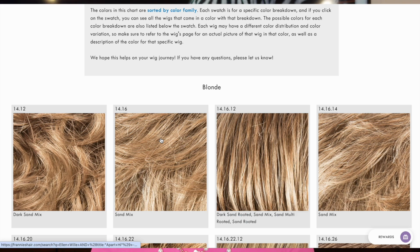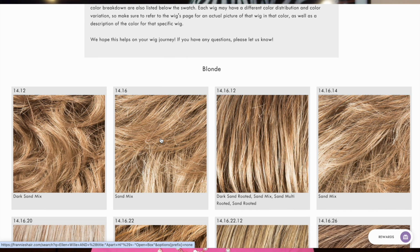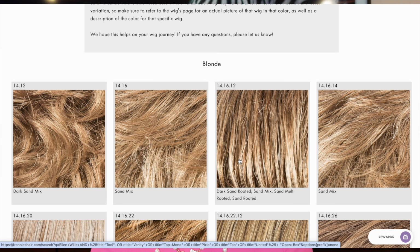So we're going to click on blonde, and what you're going to see here is the swatches of all the different blondes. So you'll see at the top is the color breakdown. You have a 14-12, a 14-16, 14-16-12, and so on. At the bottom of the swatch, you're going to see different color names that could be associated with that breakdown. Dark sand rooted, sand mixed, sand multi-rooted, all with the same color breakdown. Now, you can't say, oh, well, I want sand mix because I liked my other sand mix, because you can see here sand mix is 14-16-12, but you also see it over here as 14-16-14. So what you're going to want to do is go by the color breakdown.